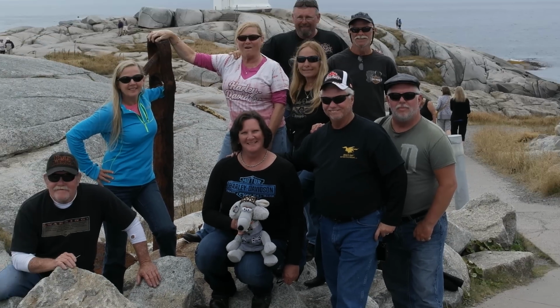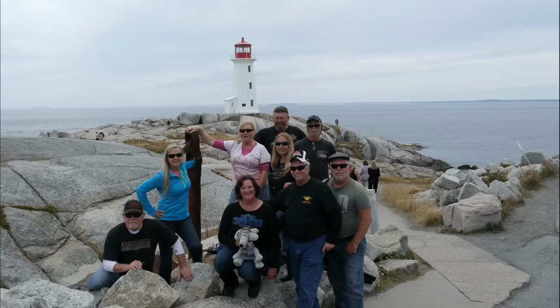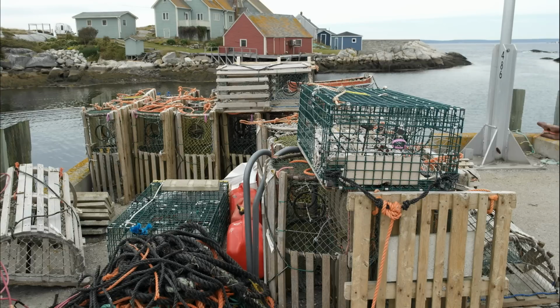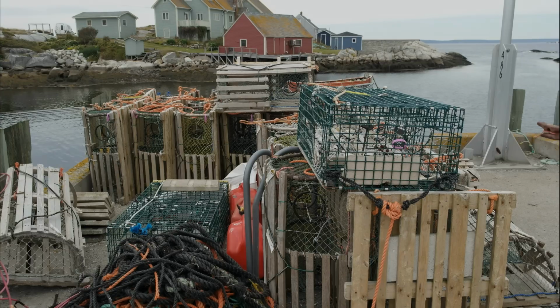Now, Two Wheels has been catching a ride over here, over there, with this fella, with that girl. Today, Two Wheels is with Karen. And here's just some pictures. That's Peggy's Cove there. Man, real nice. Lot of neat little pictures. Let's do it.